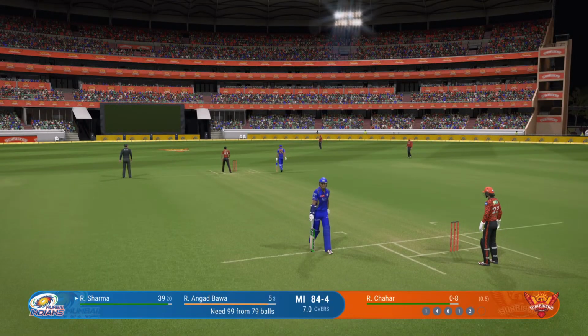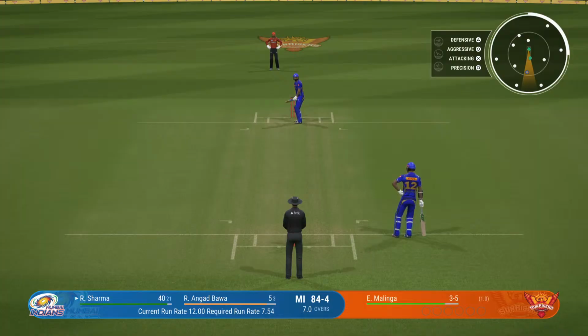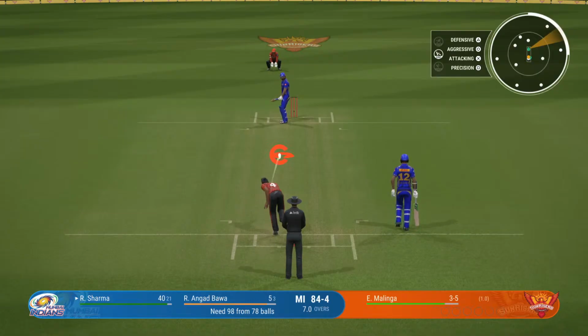The Sunrisers managed to keep the batters pretty quiet in that over. We're certainly seeing some very good bowling. It's been non-stop action tonight. Every plan for the batters has been dismantled with almost a level of disdain.